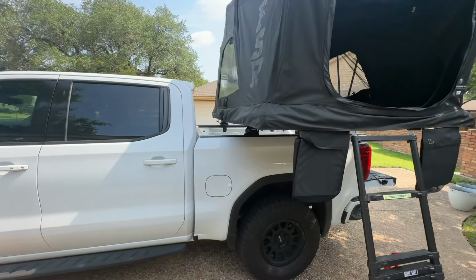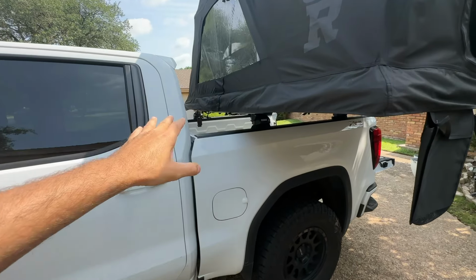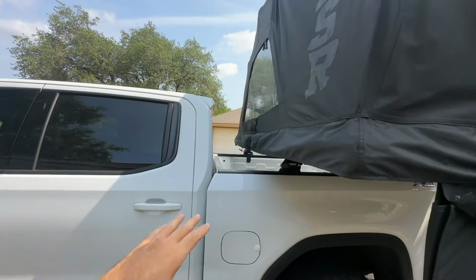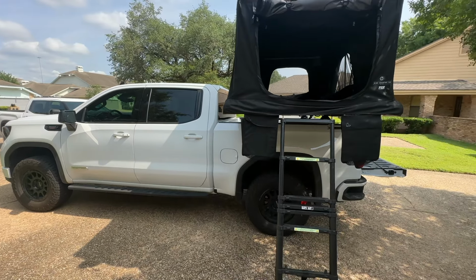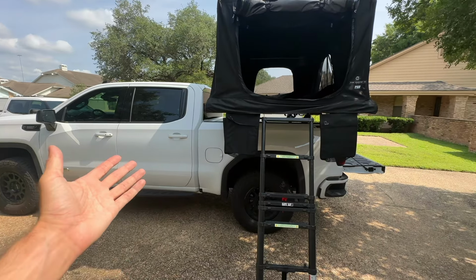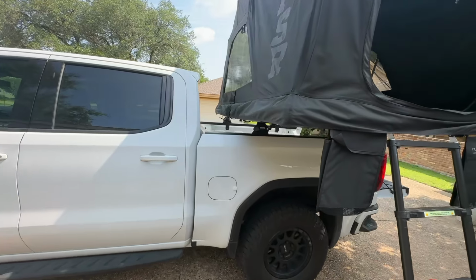And as far as daily drivability, the way this rack is set up, it does not affect aerodynamics at all because it does fold up. It stays within the bed size of the truck. And the aerodynamics go over the top of it. Does not hinder aerodynamics whatsoever. The weight also doesn't affect the truck at all. It's like 100 pounds, which is less than a person, you know, in the back seat. So not really a big thing on that side of it.